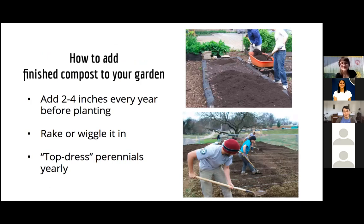So you're going to add about 2 to 4 inches every year before you plant. And then once you layer that on top, you're going to rake or wiggle it into your soil, so it's pretty well combined.